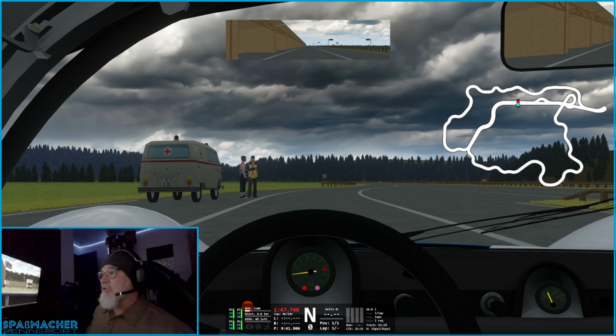It is an analog to a different version of the same track that's more modern with curbing and all that. I like this. This is more like country roads that have been blocked off for racing. It is purely fictional. Of course, the German Eifel is where the Nürburgring is, and the Belgian Ardennes is where Spa is. So that kind of gives a nod to what this track is all about.